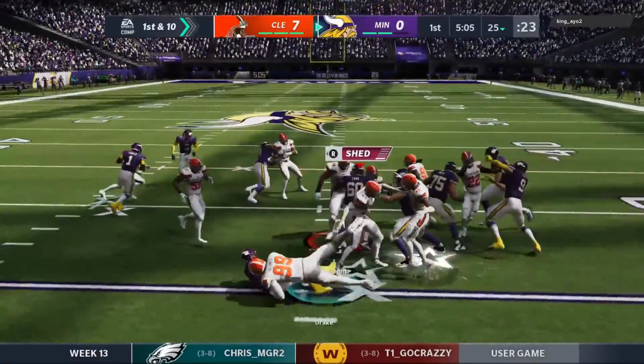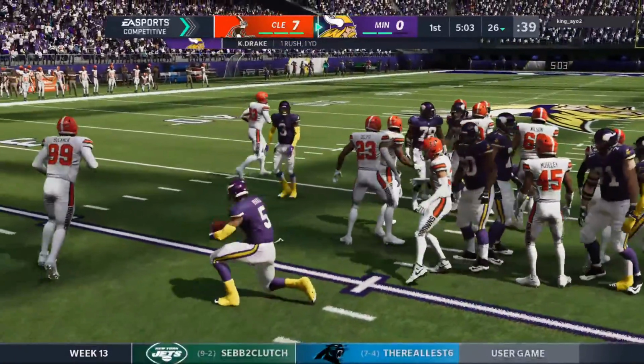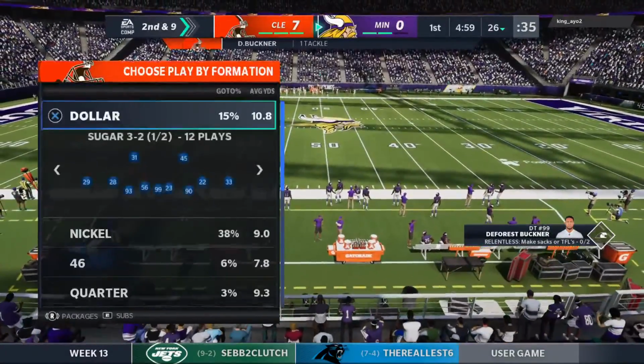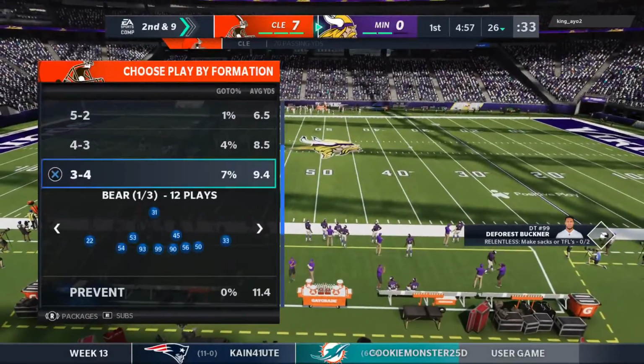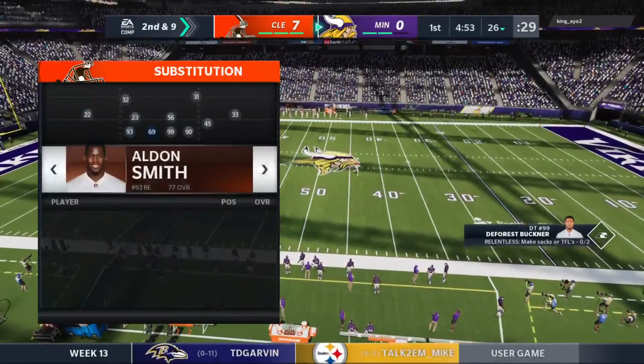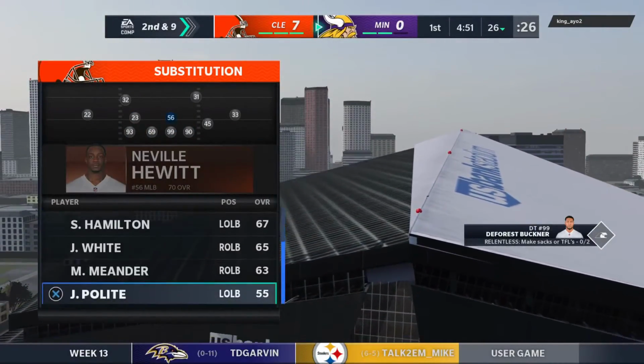First carry for Kenyon Drake. And not much to speak of. Call it a 1-yard gain up to the 26. Taken down by DeForest. Now that's a mountain of a man that just made that stop, isn't it? But he's more than that. This guy's nimble and quick. More than a space eater. He just made a great play there.